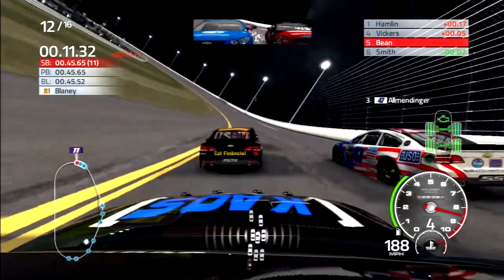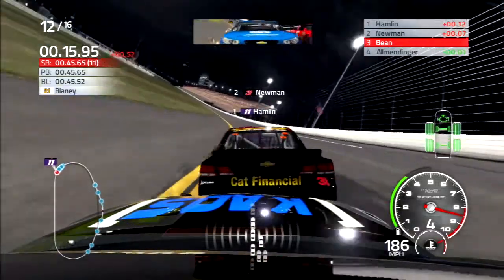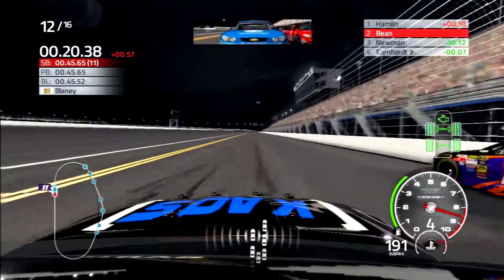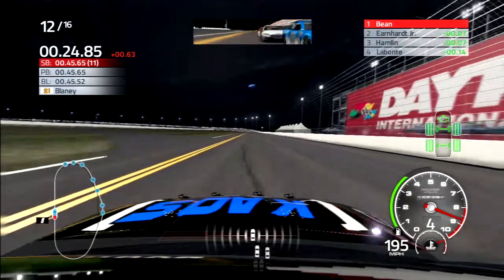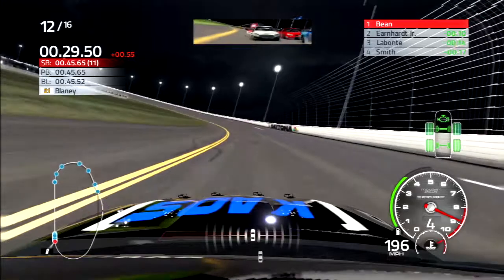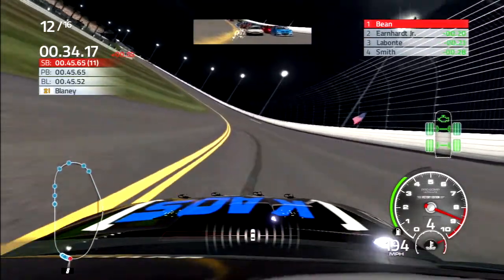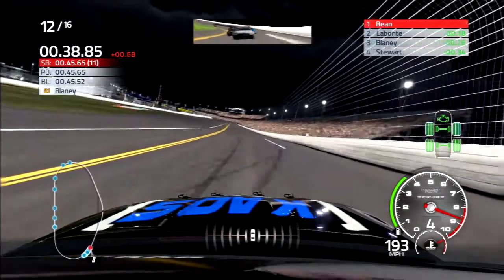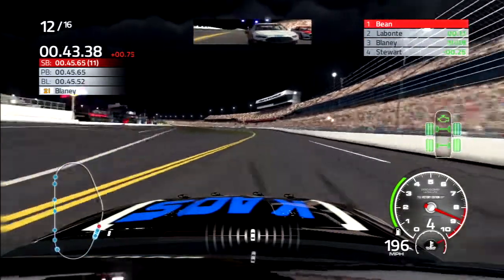Will there be any bad blood between us and Newman? Newman gets booted out of the way as we work our way to the lead, pushed by Earnhardt Jr. Low. Keep it low. Running the bottom of the track, Earnhardt Jr. tries to make a move in the middle. Not the best move as Labonte makes his way to his inside. Through the bottom of the racetrack, all the way through turns 3 and 4, we're coming to the tri-oval. Labonte looking high, looking low.